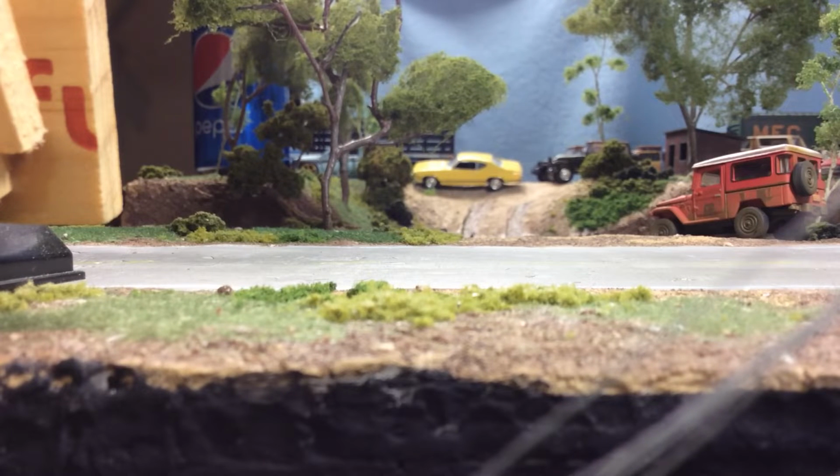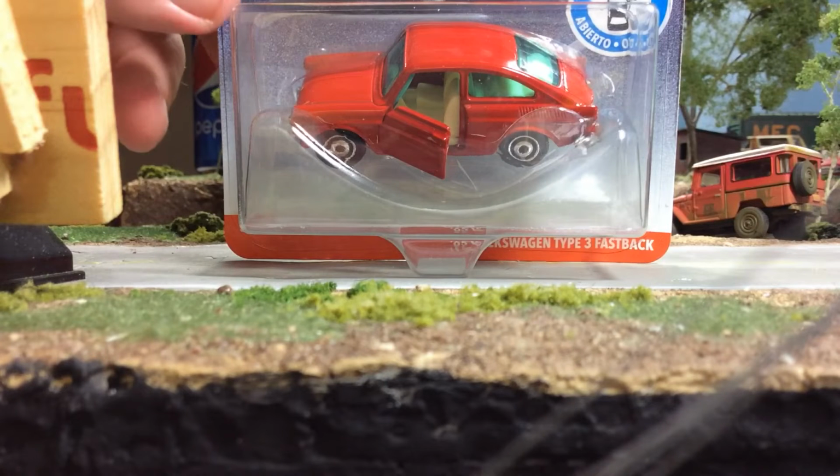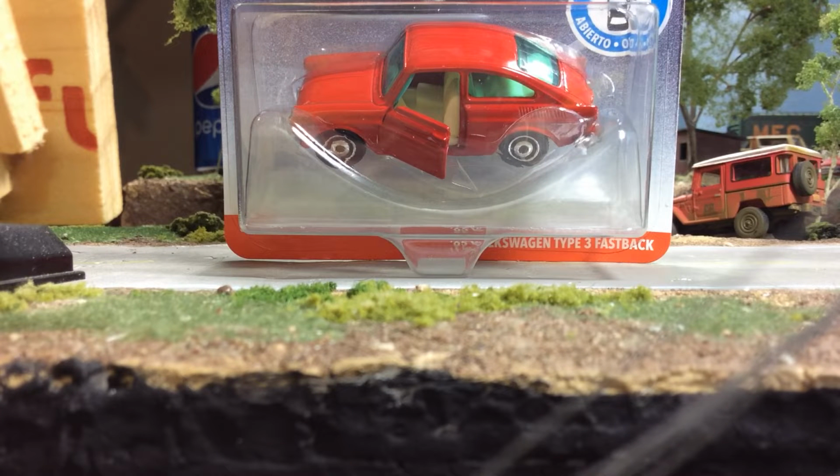So I found a bunch of these. I only grabbed two. It's a sweet looking car. I really wish Greenlight would do this car. It's a 65 Volkswagen Type 3 Fastback. This is from the Matchbox Moving Parts series. These are way overpriced for what they are.